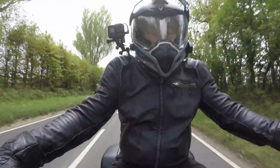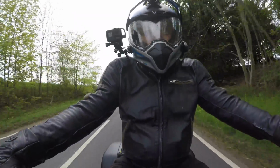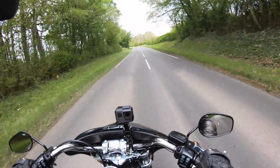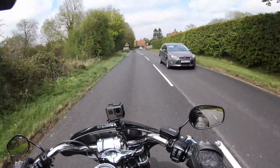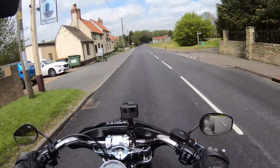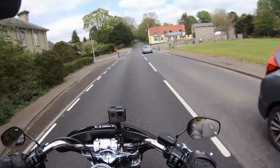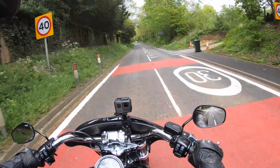So if you fancy one of these rather nice Sport Glides, and if you live in East Anglia, why not head over to Newmarket Harley Davidson and get yourself a ride. Nice roads out here, choose a nice day, and you won't be disappointed. Milwaukee 8, brilliant piece of engineering, keeping all the traditions of Harley Davidson, but very much more efficient, more powerful, smoother, and it makes a big difference.